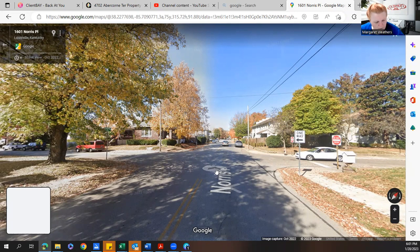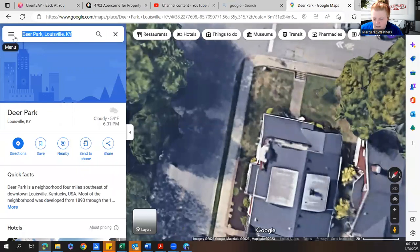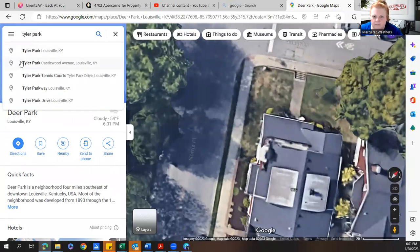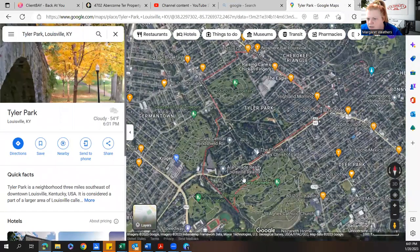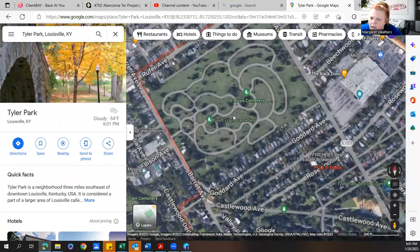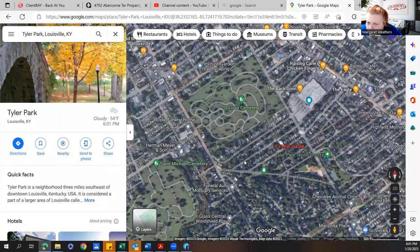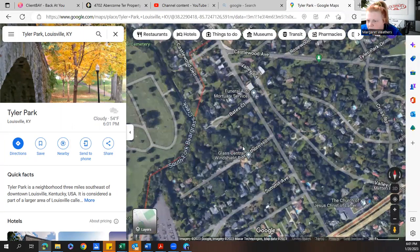All right, moving on to my last one. It's going to be my last one. We're going to do Tyler Park. And again, a kind of quirky little neighborhood. I love these little quirky neighborhoods. All right, so you can see the boundaries here again. So we got Bardstown Road here to our northeast. We have, was it Barrett here? And Castlewood is right there. South Fork, Beargrass Creek.